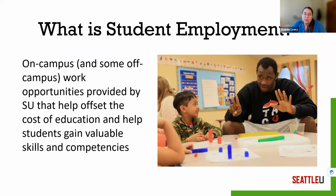And the intention is for those opportunities to help you offset the cost of your education, as well as to help you gain valuable skills and competencies that might be relevant to your career or transferable to your career, things that you can put on your resume and carry with you into your career path. So when we're talking about student employment, this is our definition.